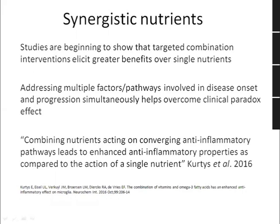So we see all these studies that come out and throw in a single nutrient. They don't get the result that they want. But if we start to open up the big picture and look at the knock-on effect that, say, vitamin D is having, or omega-3s are having, we can start to build this picture of how to manage conditions, not just PCOS, but an array of common Western style diseases and conditions. So combos.